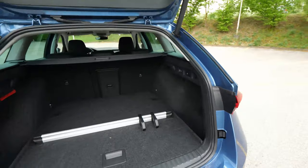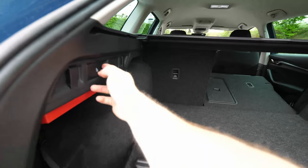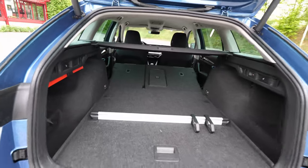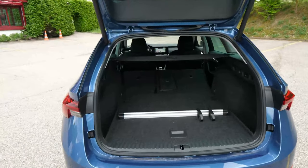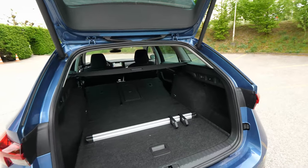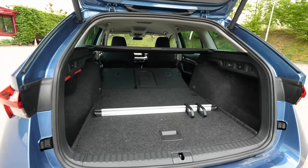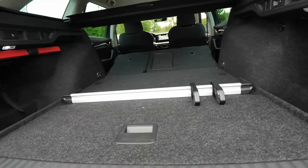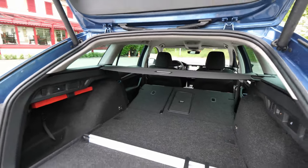You did a great job folding down the seats. Look how easy it is. You're here in the back, fold it down. Put your stuff in. Super awesome. And you can carry big mobile parts. You can go to IKEA and then you can put all the stuff here that you get in the house. It's pretty awesome in my opinion. Super big space here. Really impressive.